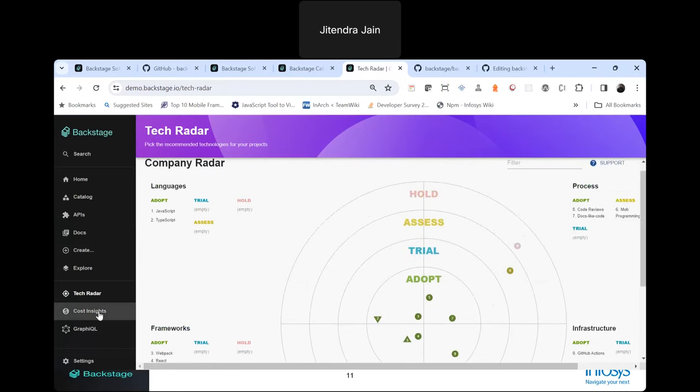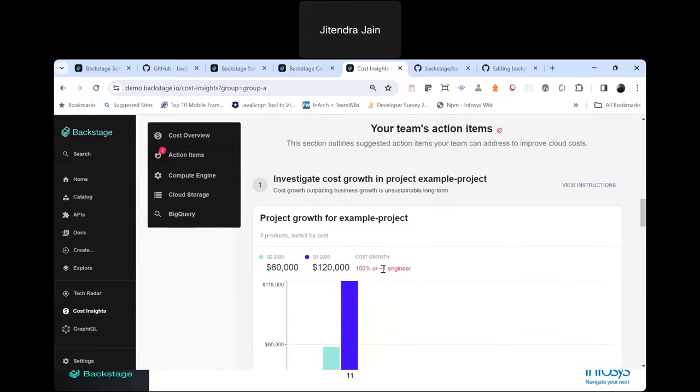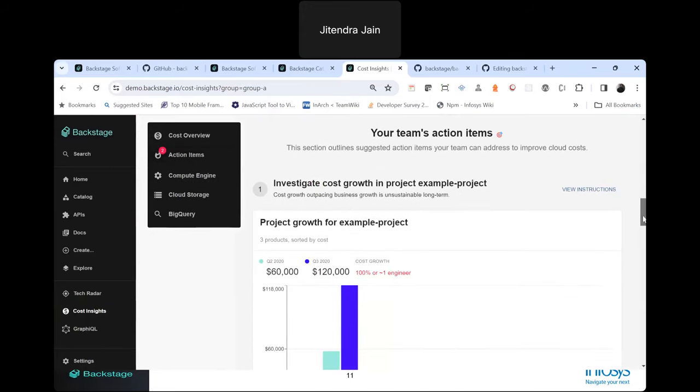Another feature, Cost Insights, a very interesting feature. I am amazed to see the feature in Backstage. It typically gives you a kind of cost insights view for your organization about your cloud spendings. It's a very popular, very important topic for CTOs and CDO minus one level guys, CXOs, right? They want to understand what we are spending, how much we're spending. You see along with action items, what I have for me. Okay, so I can see the growth is going down or up.